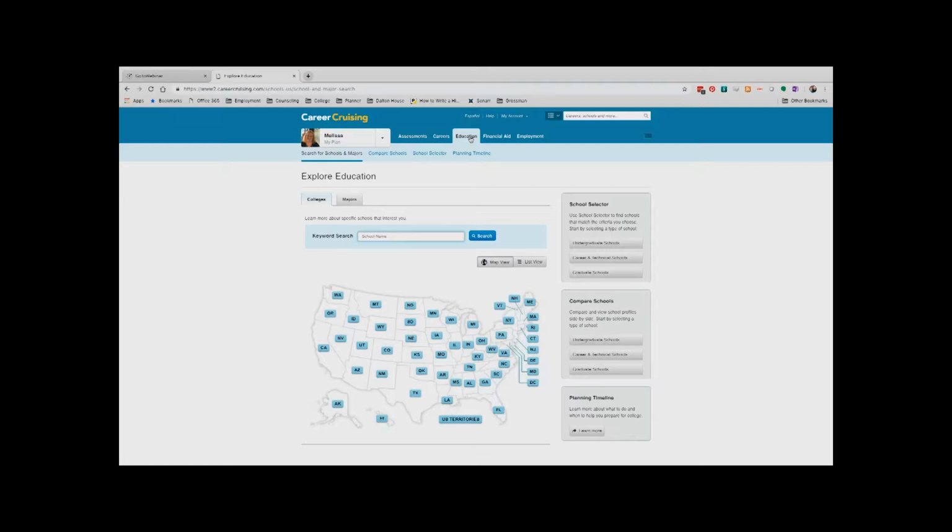So there's two options here for building your list. One is just searching the name of the school. Some of you already have lists, or you have a place that's been your dream school forever and you want to learn more about it. You could type Massachusetts Institute of Technology and MIT would come up and you could go learn about it. But the piece for our students that don't know exactly or want to have more options is the school selector. And I'm going to walk you all the way through that one because of how much information is there.